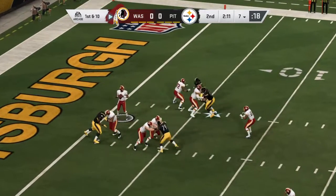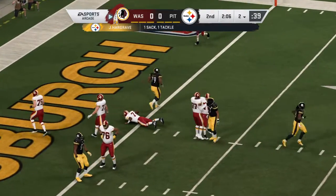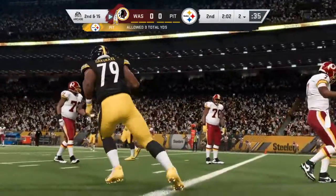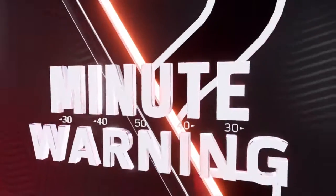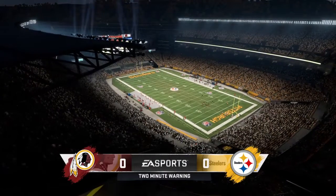Now Haskins on 1st down. Nowhere to escape, and he goes down. Javon Hargrave, the D tackle, getting the sack. 2nd quarter, 2 minutes to go. Tie ball game.